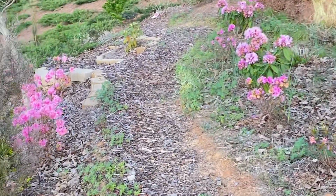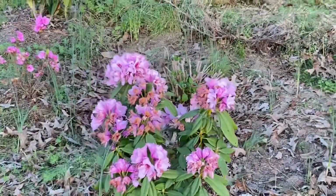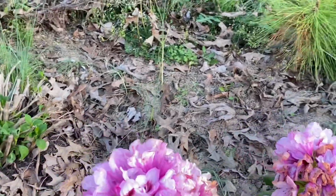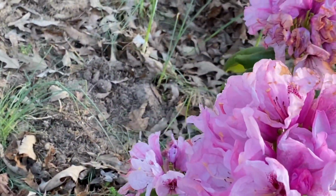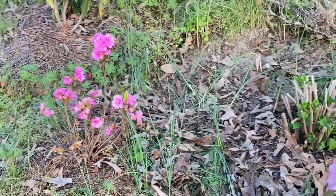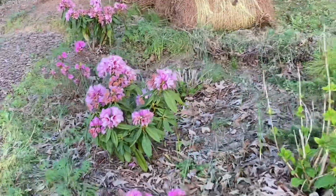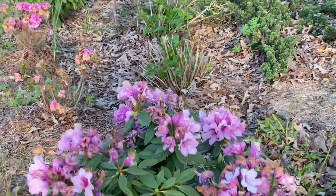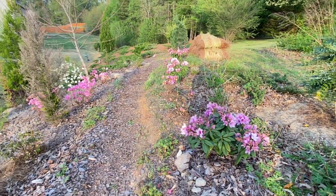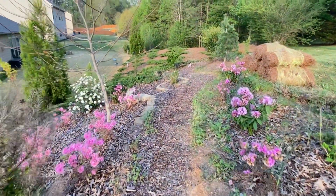As we move over this way, now we can see our rhododendron. Again, these rhododendron are from Southern Living Plant Collection, and these are called radiance, that are pink and white, which goes well with the autumn carnation azaleas that we have. So we have three rhododendron. If I come back here, we can see the row of them with the carnation azalea in between. So it's nice and pink on top of the hill.